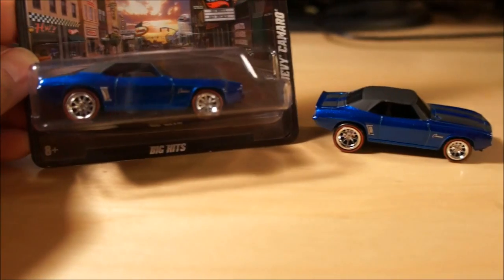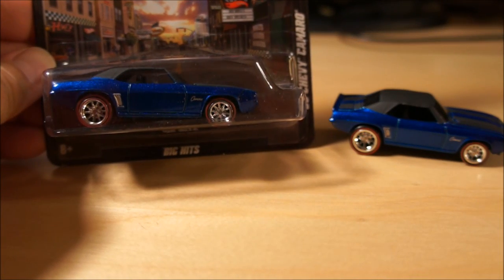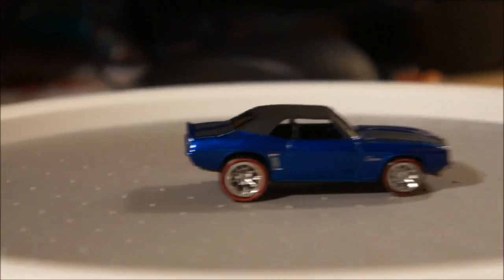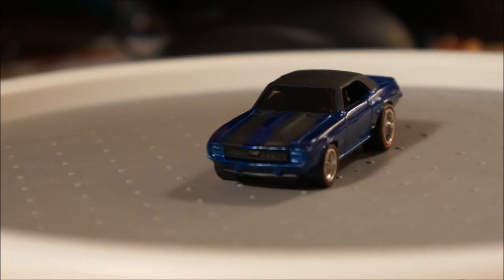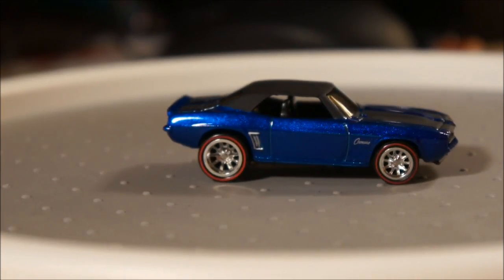Okay. And then finally, to round out case F, we have one of my favorites, the 69 Chevy Camaro. I love the blue color on this one. They did a nice job. Okay, that rounds out case F. On to case G.